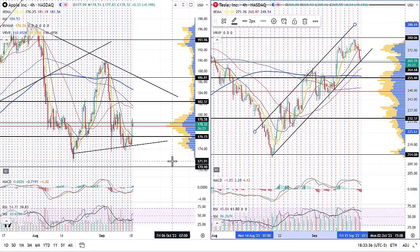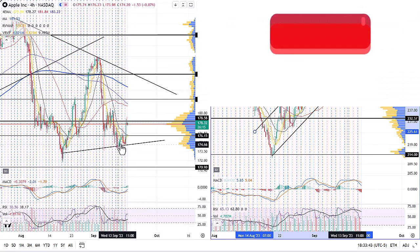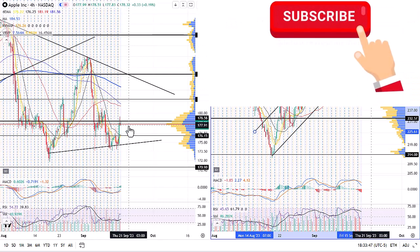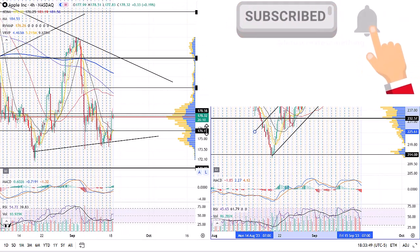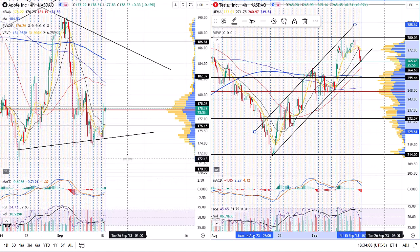Moving over to Apple and Tesla. Apple had a very good day. It had bounced on Wednesday of last week, came back, tested that level, then bounced pretty strongly right through my level at 176.15. Tested the next one, 178.58. Closed just below it, but it does look like it's holding right at that level. If it's going to break, you would want to do it tomorrow, in my opinion. Bullish momentum, bullish RSI. Looks pretty clean to the upside on Apple.